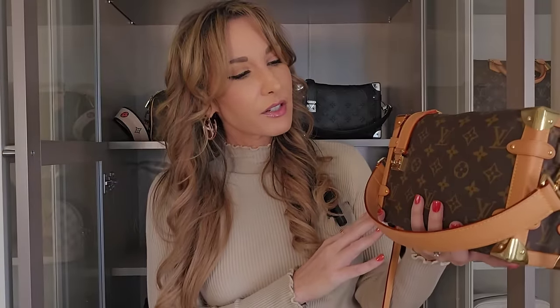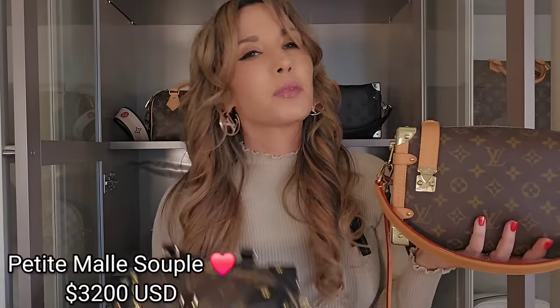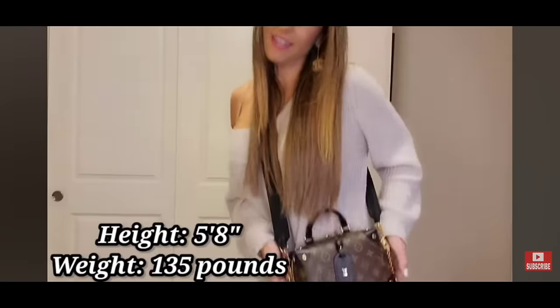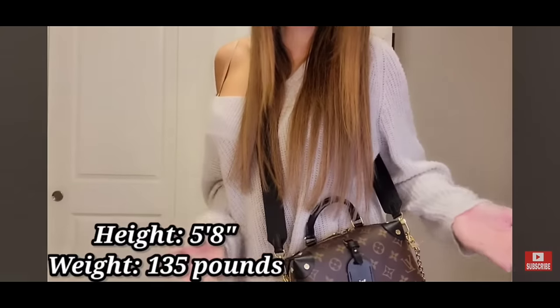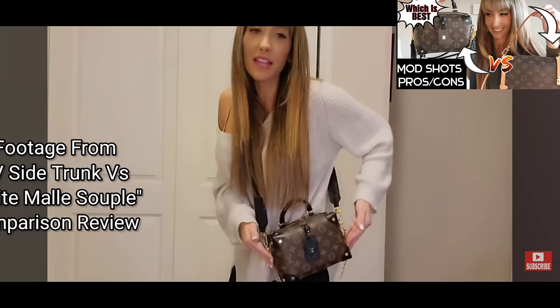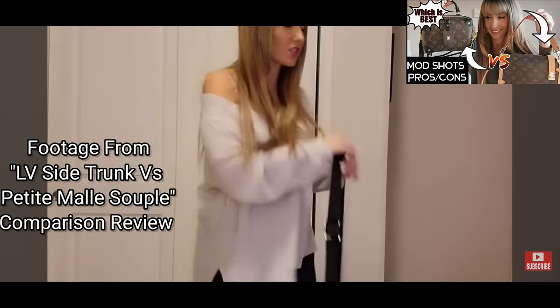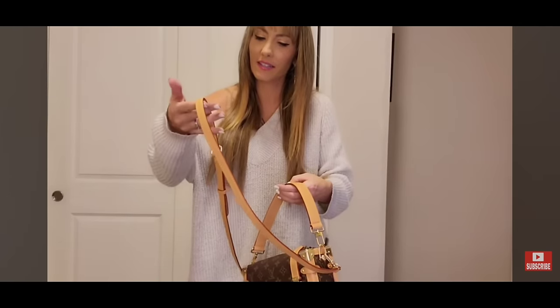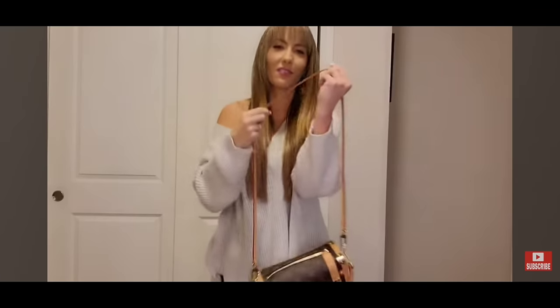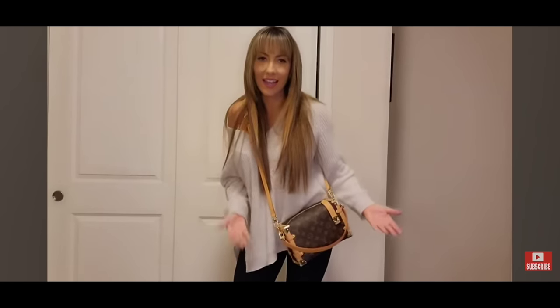I did do a comparison video between this gorgeous stunner and the next bag that I want to show you, the Petite Malle Souple. I mean, really, you guys, is the classiness just bursting through the screen? I think this bag is perfect for basically any height and any stature. I really think the strap length is perfect for the size of this bag. Let me go ahead and show you. I do have this on a setting that's 1, 2, 3, 4 holes up. I wish all straps could be this versatile when it comes to adjusting to all heights and statures. And that is exactly what this bag does. It's perfect for any height, any stature.